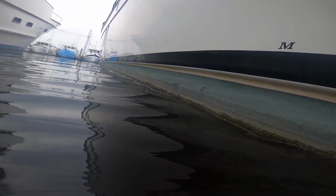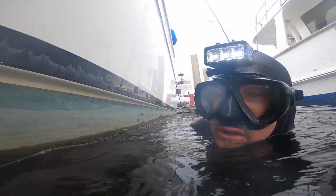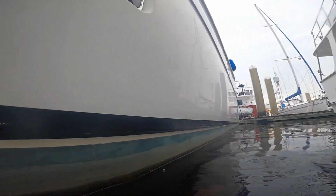Yeah, this for us will be an hourly job. 150 per hour. Might be 3.5, might be 4 hours. Take a look towards the keel of the boat, right in that midship.